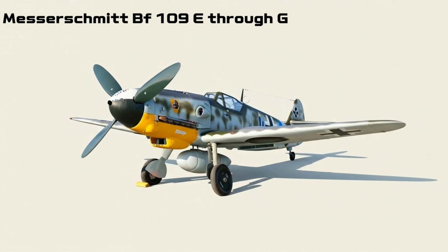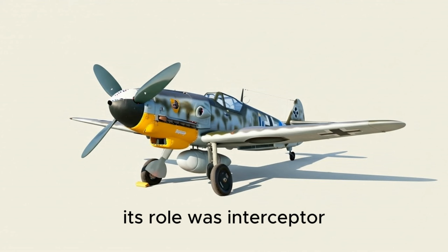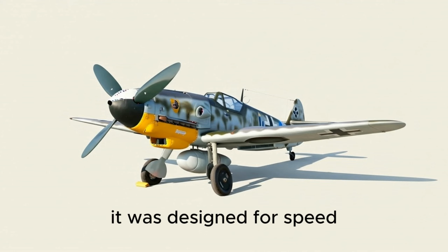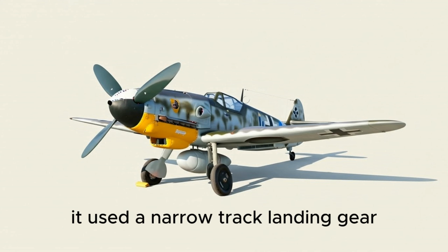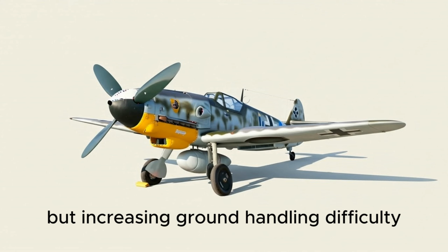Messerschmitt Bf 109E through G. The Messerschmitt Bf 109 was the backbone of German fighter forces. Its role was interceptor, escort, and air superiority fighter. It was designed for speed, climb, and concentrated firepower. The airframe was compact and lightweight. It used a narrow-track landing gear mounted to the fuselage, reducing wing stress but increasing ground handling difficulty.